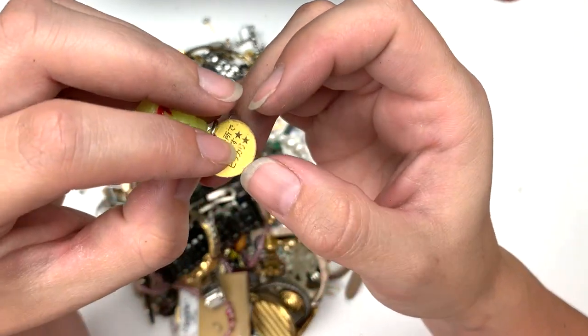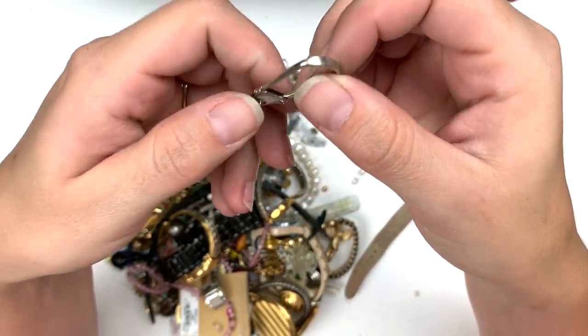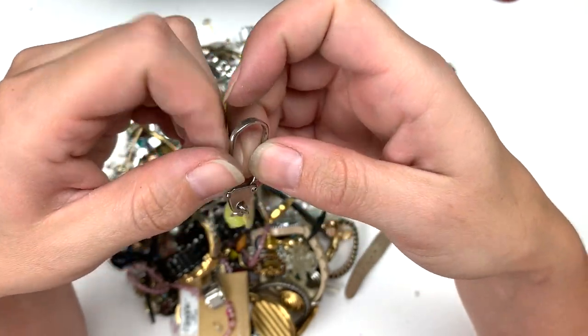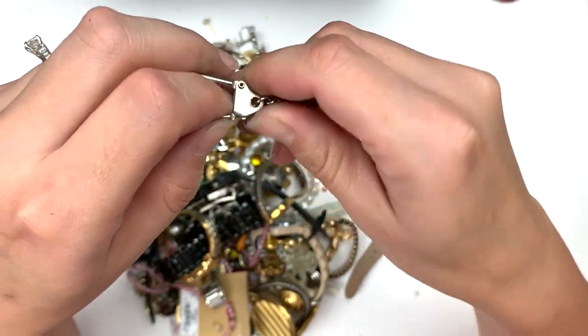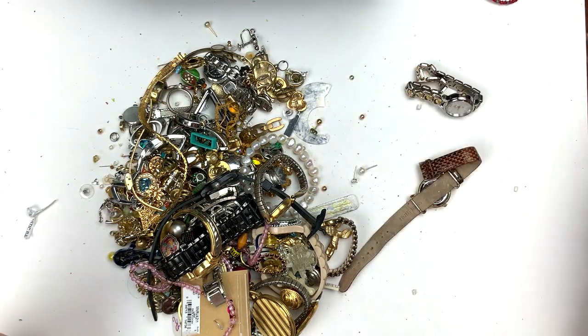Oh gosh. I wish I knew what that said. I'll have to look it up. Google Lens it or something. See if I can finally get that to work. How are you supposed to work that? Okay, I'll stop. I'll look it up later. It's cute. Probably not worth anything, but earring.